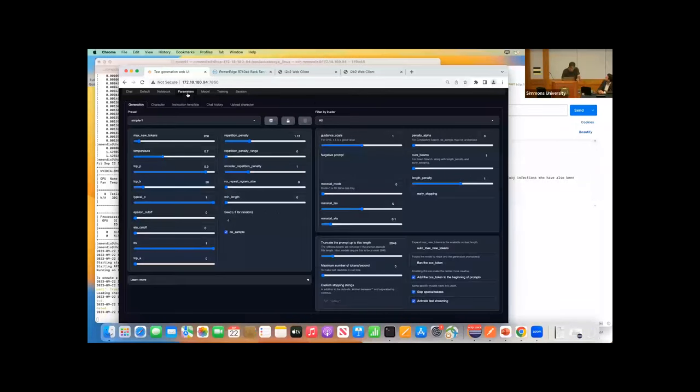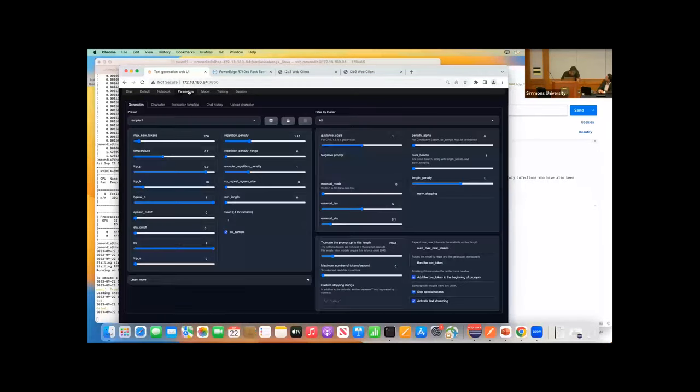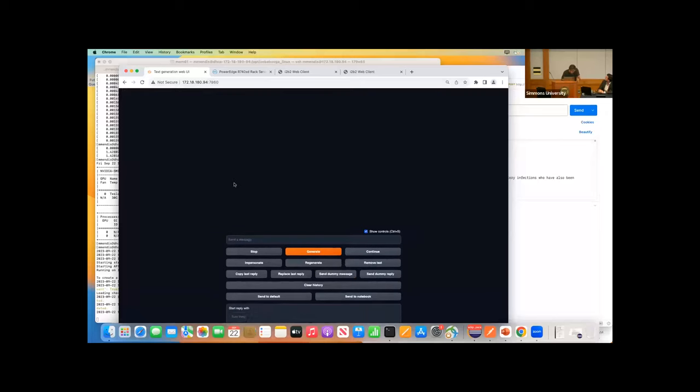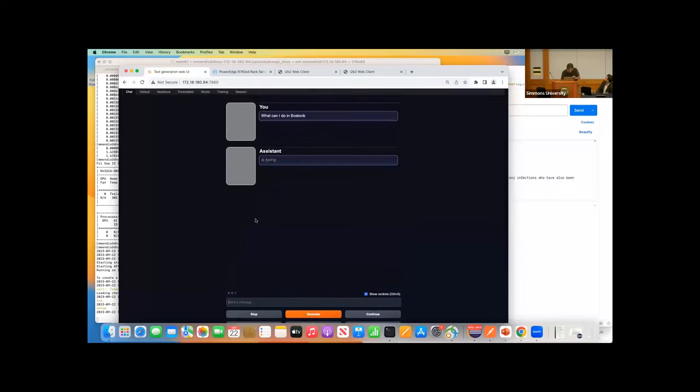So we're just going to do a simple query. Let's make sure that we choose the parameters. In the chat, this is very similar to ChatGPT because it's all loaded. I can say, what can I do in Boston? Okay. Fingers crossed it does so.